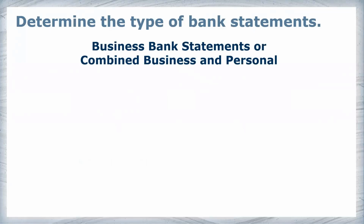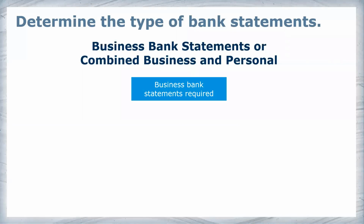And we're going to get into discussions on the actual calculations on determining the calculations of the bank statements, both business and personal, in upcoming webinars. We didn't want to go through too much on this because we want to give you an overview first. So make sure and look for webinars that are coming up, and then we'll go through some of those calculations there. So let's talk about business bank statements.